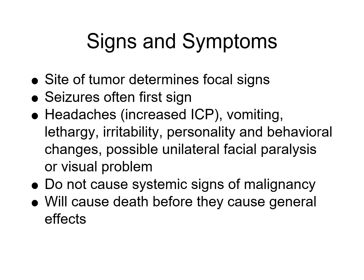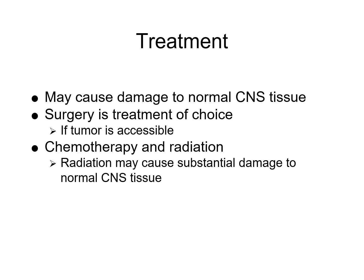Unlike other forms of cancer, brain tumors don't usually cause systemic signs of malignancy because they don't metastasize outside of that central nervous system, and they usually cause death before they are large enough to cause some sort of general effect. Treatment is really going to be limited to surgery, if possible, chemo, and radiation.